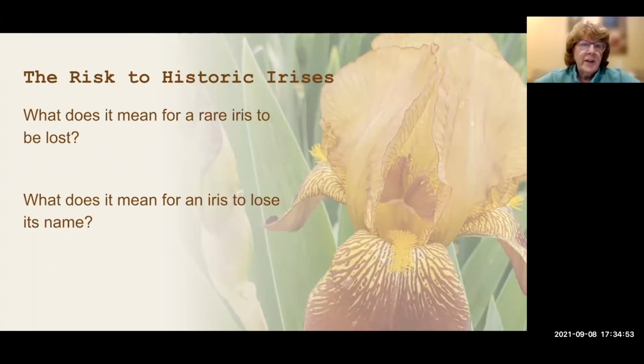I would just add, this is Kathy, that there's over 75,000, maybe more than that, tall bearded irises alone that have been registered. And if you think about how many of those are, say, yellow self irises with an orange beard, there's hundreds of them. So when an iris loses its name and we can't identify it anymore, it becomes really difficult to get that identity back. We can try, but often, unless there's some sort of really unique characteristic about it, it kind of disappears into history, and we know it was here at one time, but now we can't verify it again.